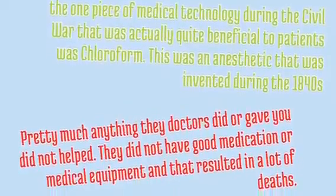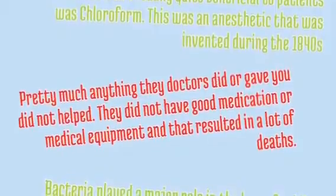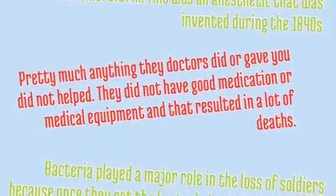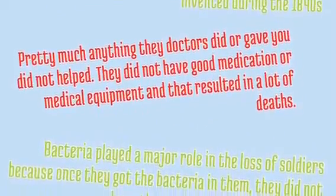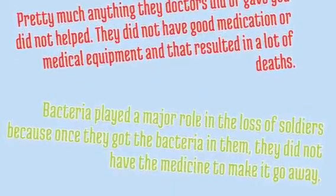The one piece of medical technology during the Civil War that was actually quite beneficial to patients was chloroform. Bacteria played a major role in the loss of soldiers because once the bacteria got inside of them, they did not have the medication to help treat it.